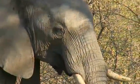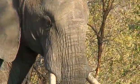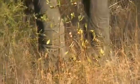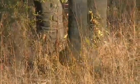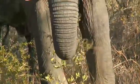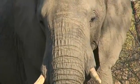That little piece of tree that he ate is something called tripocarpum, or the caterpillar bush. And it's interesting, they're pretty big trees outside of game reserves, but here, as you can see, they're quite a delicacy for the elephant, and they don't often get much more than 2 or 3 feet off the ground.